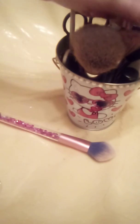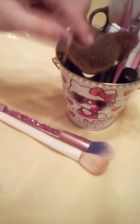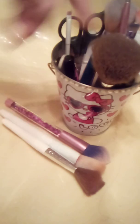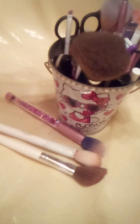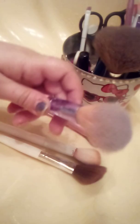Like, this is my brush that I use for my highlighter. This one I use for my contour. Oh my gosh, okay, this one I use for my blush. And so on and so forth. I don't really wear powder that much, but if I do, I wear this one. Like, if it's an extra hot day, I'll wear a little bit of powder. Well, I used to always use this one.